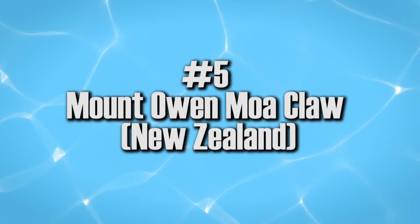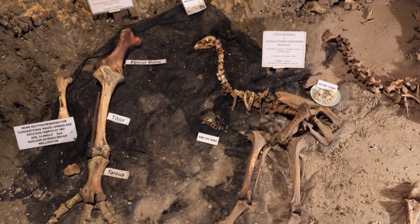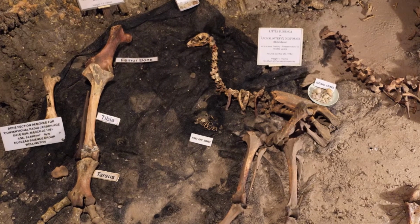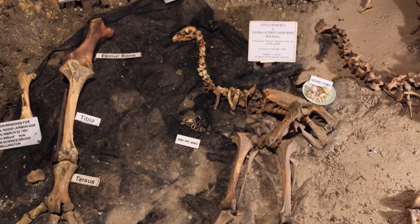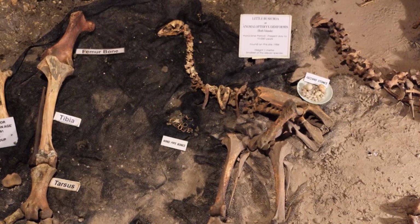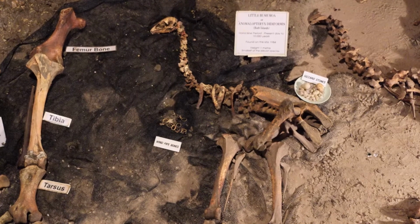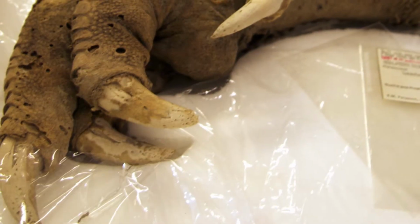Number 5. Mount Owen. Archaeologists keep their eyes peeled during their expeditions because they could be standing on the next gold mine in their industry, literally. A group of these experts were exploring a large cave system in Moa, New Zealand in the 70s. They came across an enormous dinosaur-like claw in the dark.